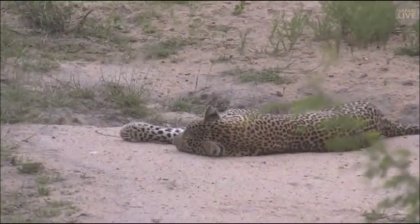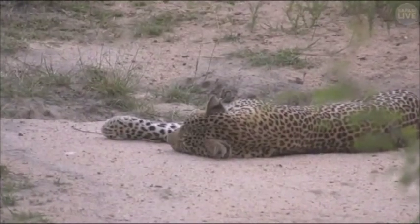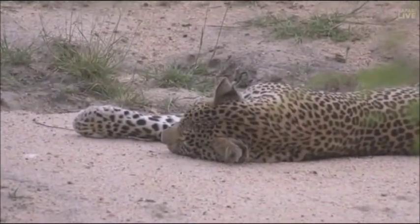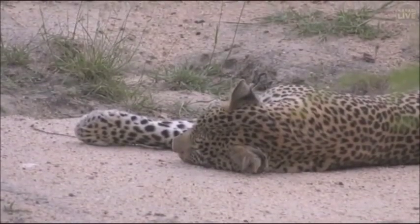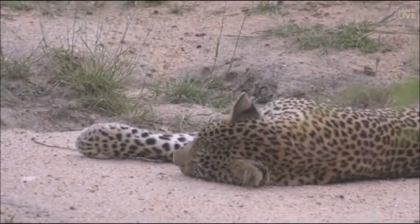Now, if he were to hunt something else, we would need something like Impala or Nyala to come past, maybe on my left-hand side, and for him to care. I think he spent so much energy in this heat trying to get that squirrel that he's now tired himself out.